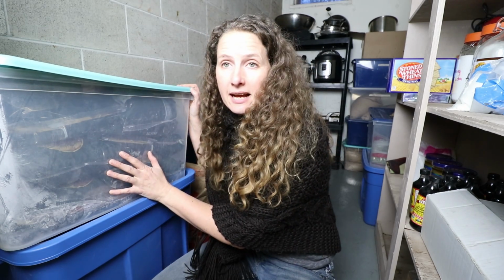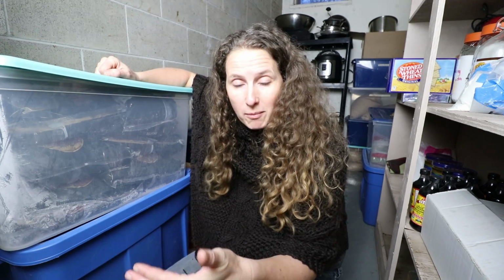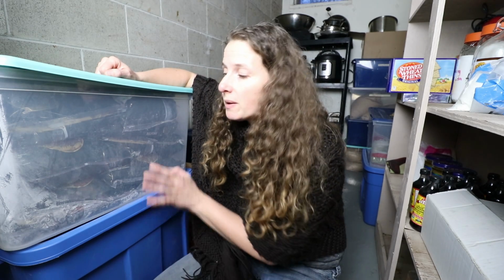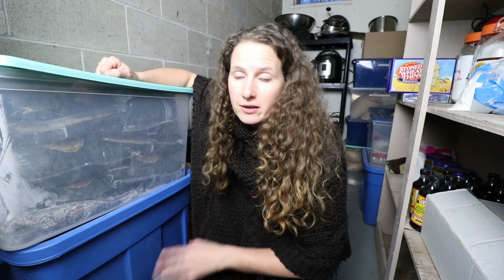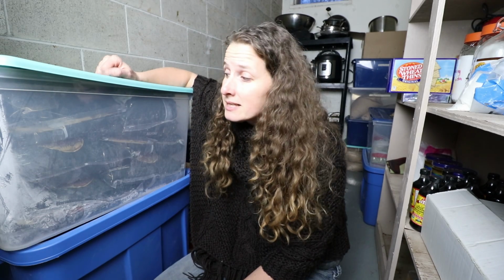Okay, as you can see, I have everything stored in these Rubbermaid bins. If you're going to be doing anything that's over 12 months, you really want to start getting into Mylar bags and oxygen absorbers and things like that with your storage. But because I have a working pantry here and I plan to have everything in here turned over within 12 months, a lot of this will be turned over within 6 months, but 12 months definitely at the longest.